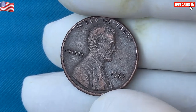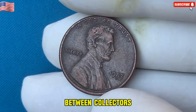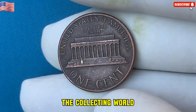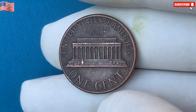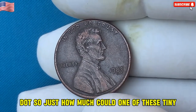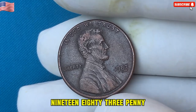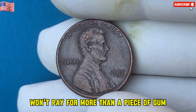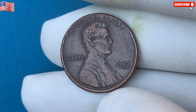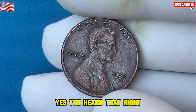Rare 1983 Lincoln cents have been featured in coin magazines, sold at auctions, and traded between collectors for years. Every now and then, one pops up that stuns the collecting world, not because it's flashy, but because it shouldn't exist. Those are the coins that go down in history. So, just how much could one of these tiny treasures be worth? Well, while the average 1983 penny won't pay for more than a piece of gum, a rare version with a copper planchet or double die reverse, in immaculate condition, was once sold to a private collector for a staggering $29,000. Yes, you heard that right.